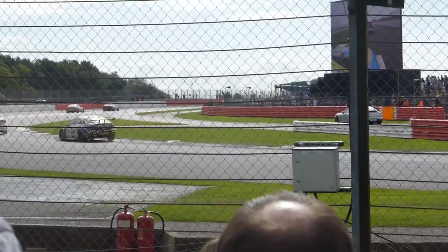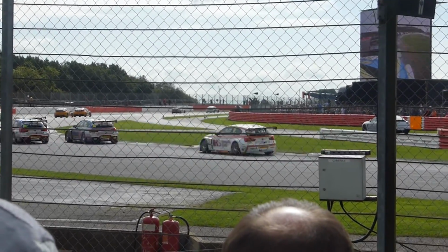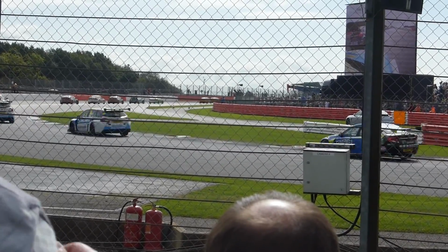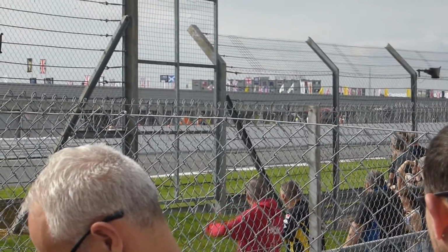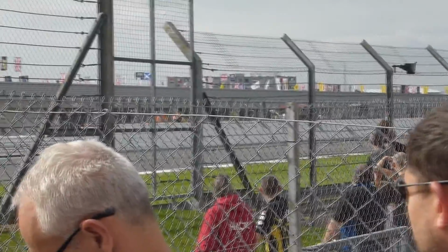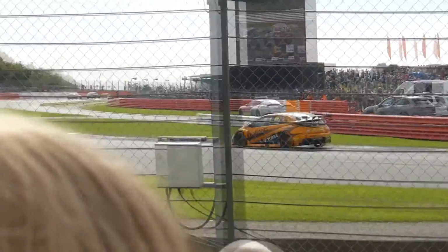So this is a couple of laps later. The sounds are great. They're inline fours. I can't speak today for some reason, and the Subarus are flat fours. They're great sounds. Well, very similar to rally car sounds. So here, top two there. They pull away. Tom Ingram and Ash Sutton. They really do pull away from the rest of the field in the opening few laps.